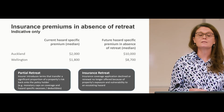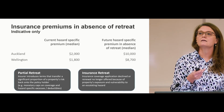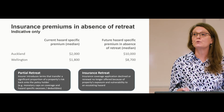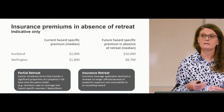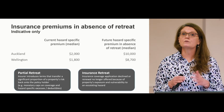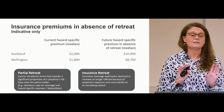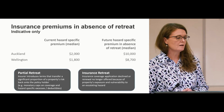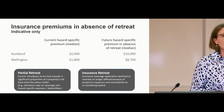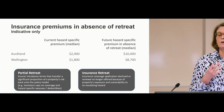But insurance premiums are renewed every year. Every year, the insurer decides whether to renew that and whether to continue with you. And if the probability is shifting and is reaching that threshold, they will simply not offer. They won't tell you why, because there's no incentive for them to tell you why. They'll simply decline it.